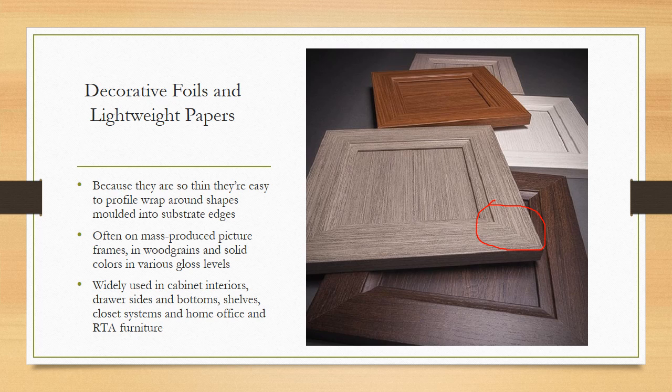Basically, the frame has been created with the decorative foil or lightweight paper, and the centerpiece is usually a sheet of TFL in a matching pattern, or it could be just a flat laminated sheet of the same material, the decorative foil or paper. They call these 5-piece doors because they are literally made from 5 pieces. The 4 pieces that make up the frame and then the centerpiece. It is a traditional way of actually making cabinets. Solid wood cabinets and veneered cabinets are still made this way.